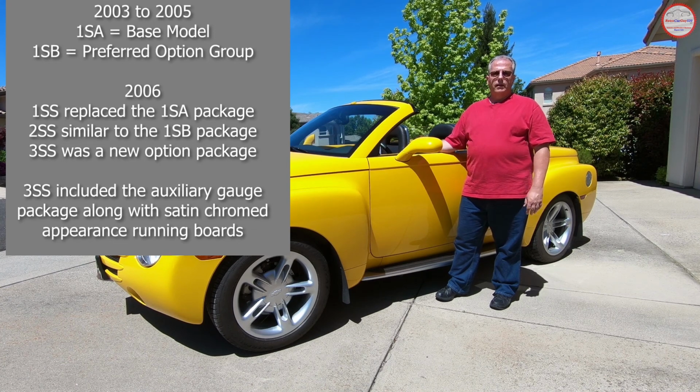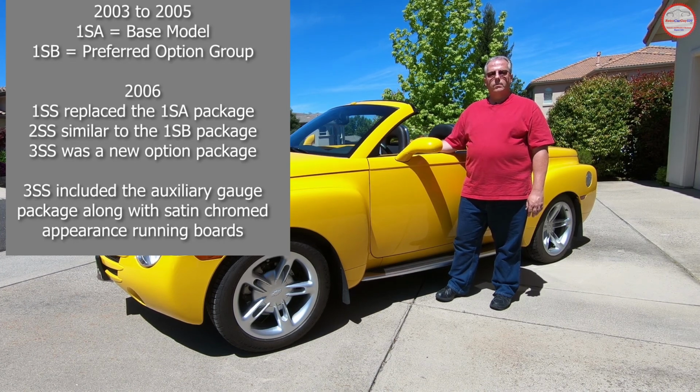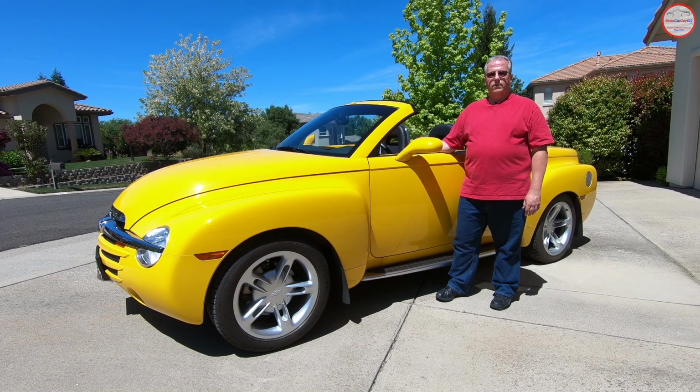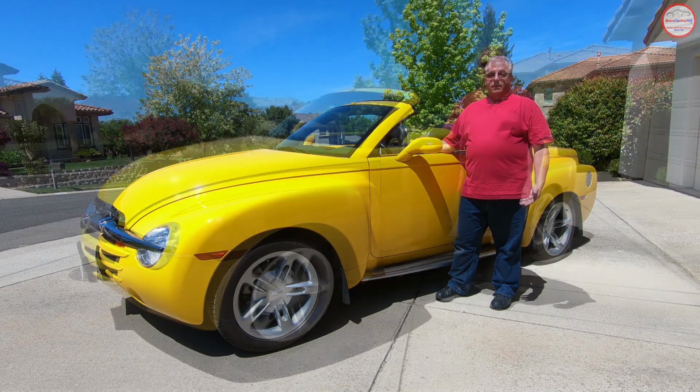Beginning with 2006, and the base price being reduced, the option packages were changed to 1SS, which equals the 1SA from before, 2SS, which roughly equals the 1SB from before, and then there was a 3SS configuration package that you could get with the 2006 SSR, and you could get slightly different options, including the exterior and interior chrome, which I've retrofitted onto this 2004 SSR. So if you can find the pieces, you can retrofit that on your vehicle as well. Some people have actually taken the satin chrome pieces on the interior and exterior and polished them. It takes a bit of time, but they do return to a chrome-like finish. So that's another way to get it.